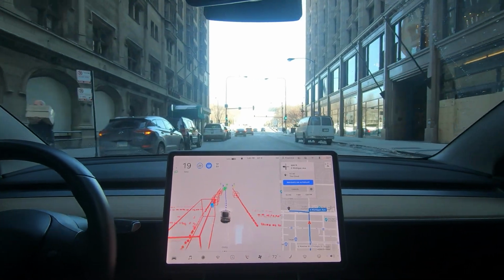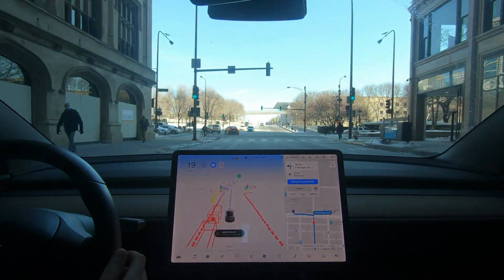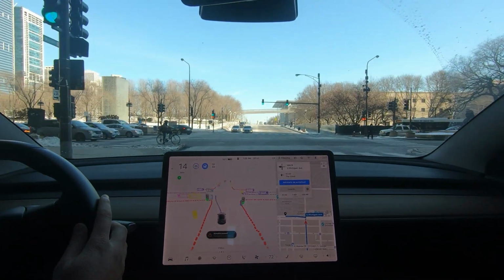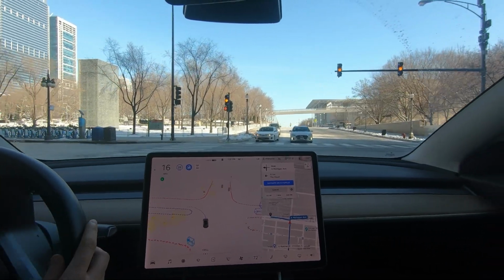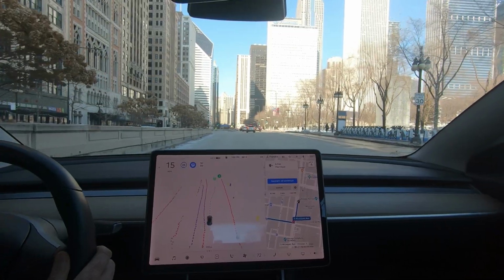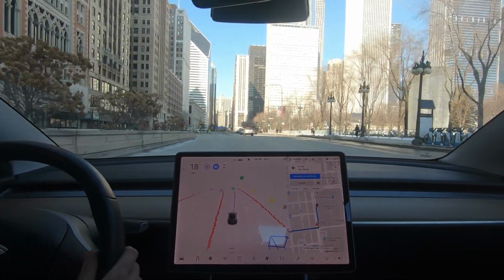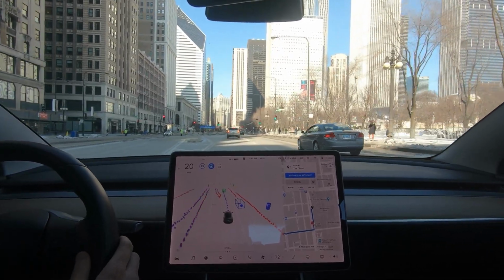Okay, we're moving over a little bit, and we're supposed to make a left turn here. Putting the blinker on. It is slowing down a little bit. Okay, and it is turning. Okay, that wasn't bad. So we'll be careful here, just because we need to move over. That's good.